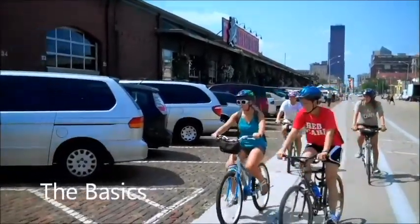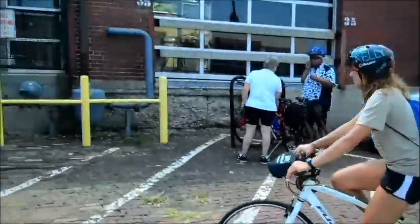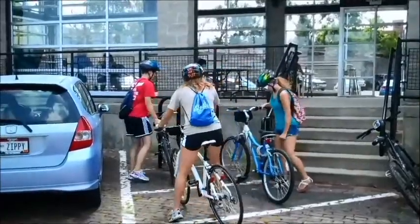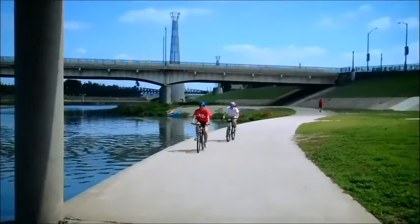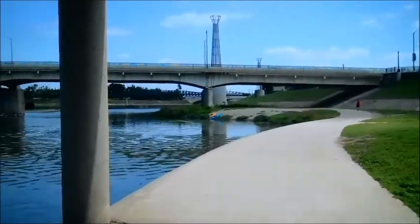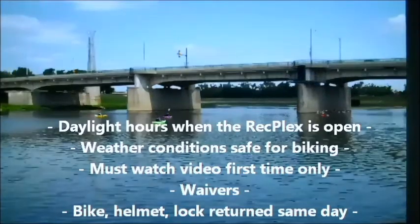The RecBikes program was developed collaboratively by student development, campus recreation, and the 2012 cohort of River Stewards. The goal of the program is to encourage students to discover Dayton and its bikeways while getting some exercise and enjoying time with friends. Use of the RecBikes goes like this.